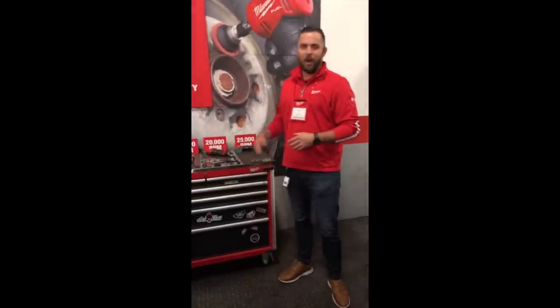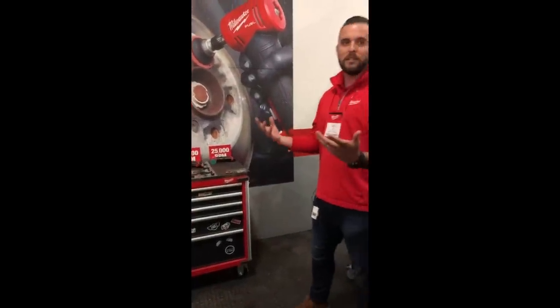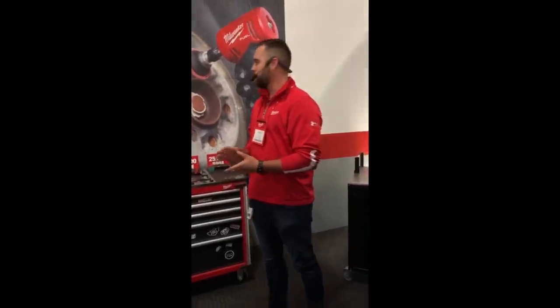So if you're working harder than that, maybe you have a bigger surface area, we also offer 3.0, 4.0, 6.0 battery packs on top of that. So got you covered on the runtime side, no problem.